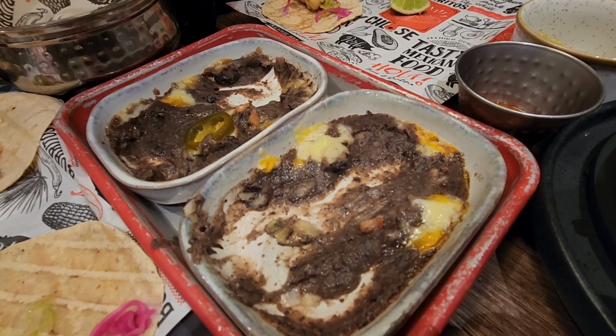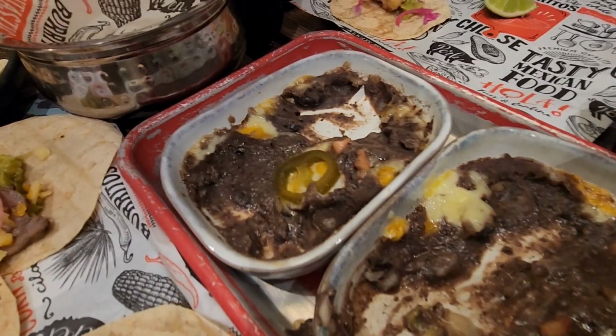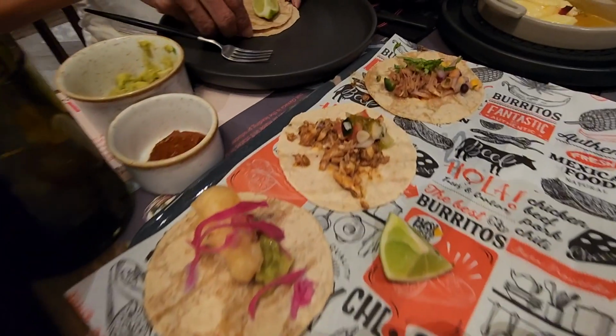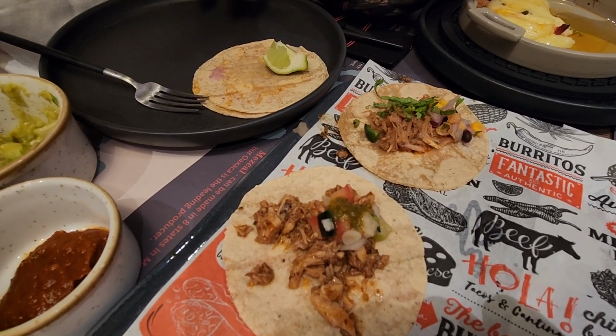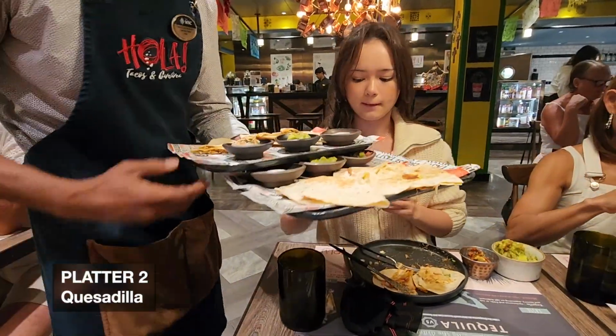So, winners so far on the initial platter that came out. Liking that black bean paste. Pulled pork, are we liking that? It is. A little bit salty, but still nice flavor. Yep. Quesadillas, round 2.